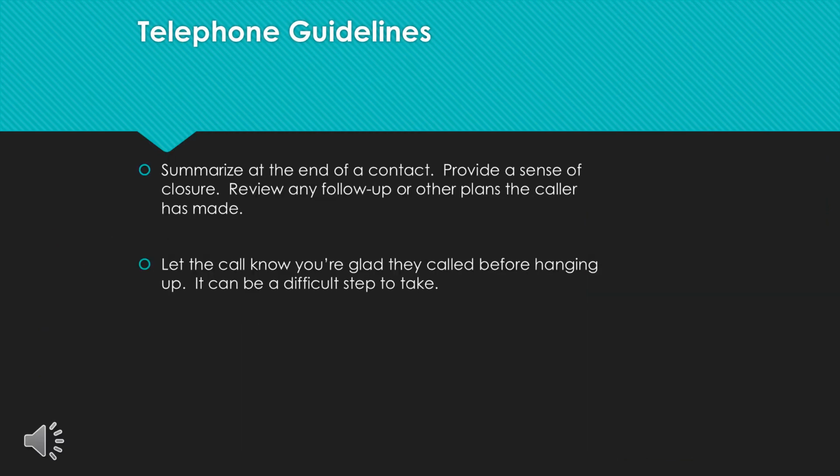At the end of the call, we want to summarize everything that has been talked about and provide a sense of closure. Review any follow-up plans, for example, if they want to come into the office on Monday, or if they would like a call back from an advocate on Monday or Tuesday or whatever day would work for them. Let the caller know that you are glad they called before hanging up. It can be difficult, but it's a step that needs to happen.